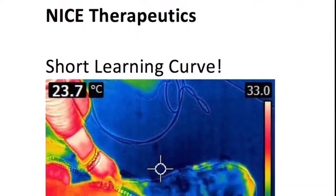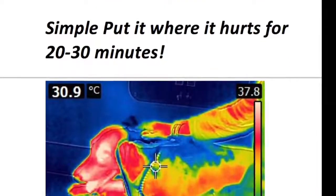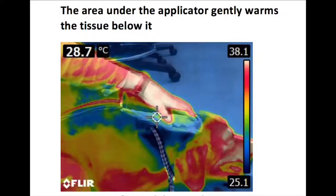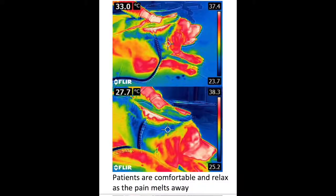Apply the pad wherever it hurts for 20 to 30 minutes, and do it anywhere along the spine as well as other joints. Here we're treating cervical disc disease. The area under the applicator gently warms the tissue below it. Here's the beginning of a heat signature after about 5 minutes. And then we just placed a pad over the pain and spasm, and it just goes away really fast. Patients are comfortable and relaxed as the pain melts away.